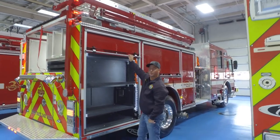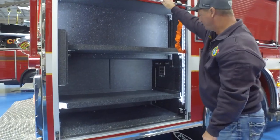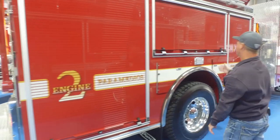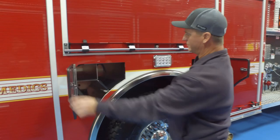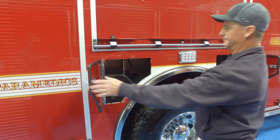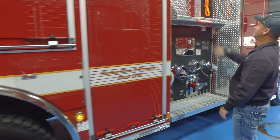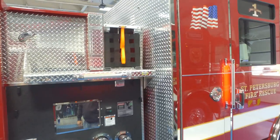This is generally where we store our EMS equipment. We have power so we can charge our Philips monitor or our suction units. We also removed our fire extinguishers out of the body, so now we can store our fire extinguishers on this side of the truck. We did a transverse backboard compartment. We have regular 1¾-inch cross lays.